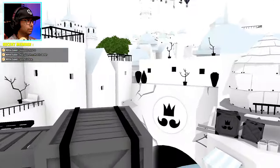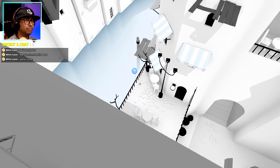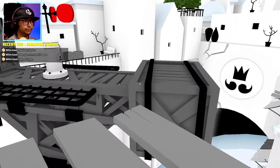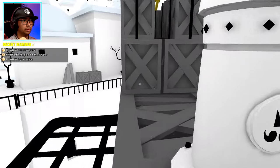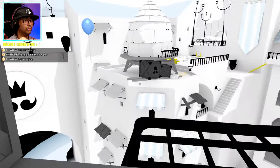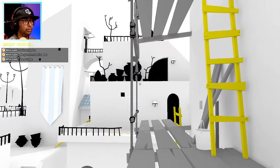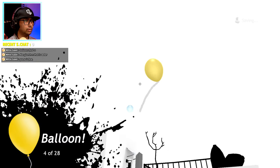Oh, there is the swan. And how did I climb this ladder? I don't know. Now I can hit this balloon from here. Yo, got the balloon. What is this thing? Okay, I can turn. Oh no. Okay, let's get this balloon too. Okay, this was the same balloon. Oh, I can get that balloon too.